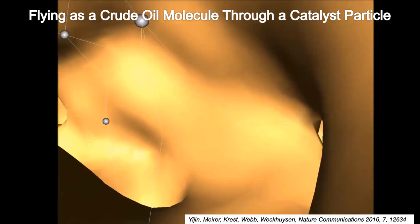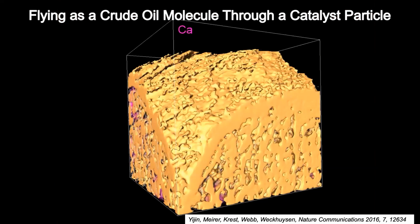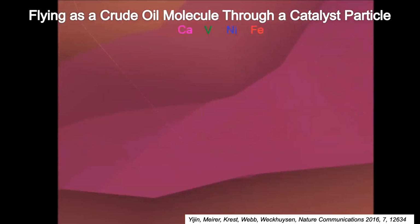But you can also note that now it's still free pores. And now we start to add elements to it. Here, now we add all these poisons. And then diffusion or transport is getting more difficult.